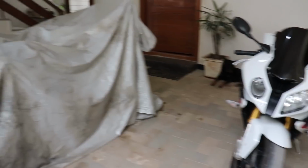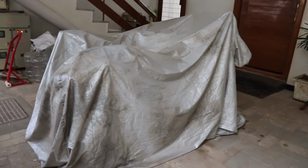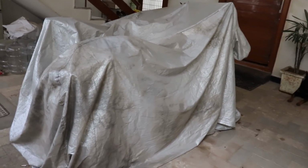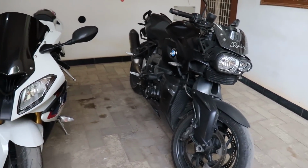And speaking of that, I have some pretty normal bikes like the Fireblade and those Japanese pieces of shit standing there, so I covered them up so I don't get to wake up in the morning and look at them, because I only want to look at my Beamers.